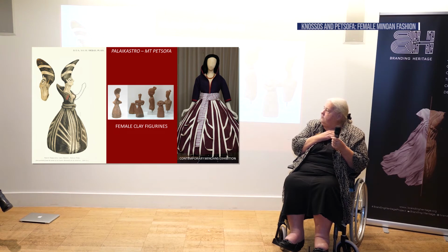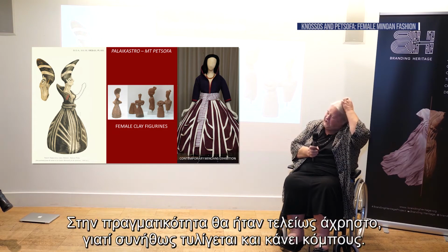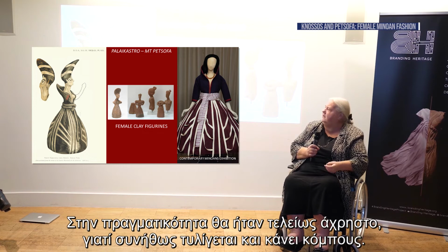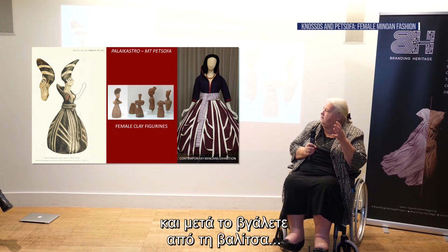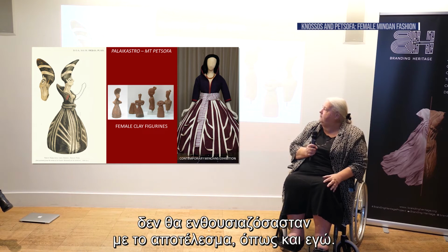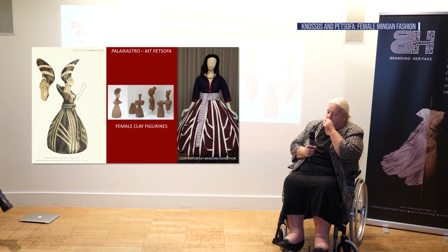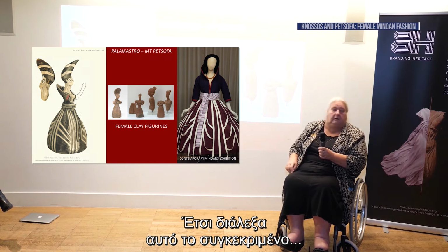She's got a skirt and white ribbons over the top, which would be an absolute nuisance in real life because they tend to twist and tangle. And if you did as I had done for this morning, stitch them at the bottom of the hem, and then you take them out of the suitcase, well, we won't discuss what happened. I was not thrilled. So that was how I chose that particular one. Next.